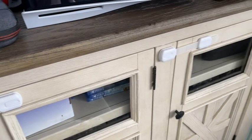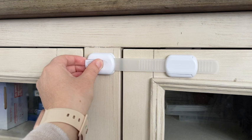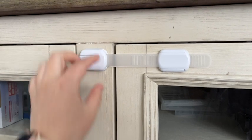One of my favorite parts is that they're so easy to open and you can do it with one hand. So if you're holding something or you're holding the kid or something, you can do it with one hand and open to get into wherever you need to.